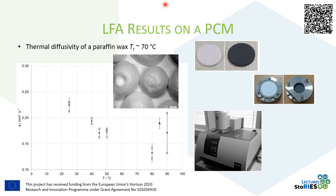On this slide, you see some LFA results on the phase change material. In that case, we measured the paraffin wax with a transition temperature, melting temperature, at around 70 degrees centigrade. So it's the same PCM as shown before in the results for the DSC. And we measured this PCM in a temperature range from room temperature up to 90 degrees centigrade.